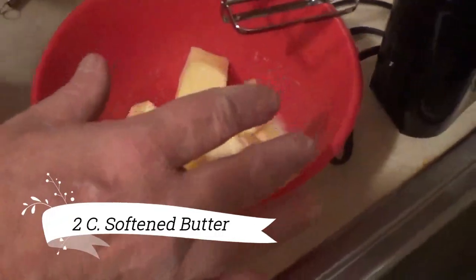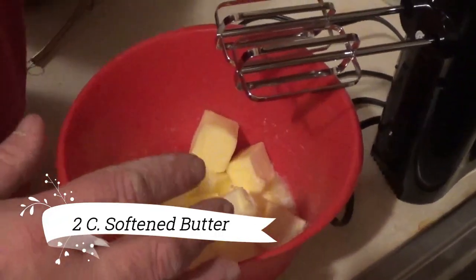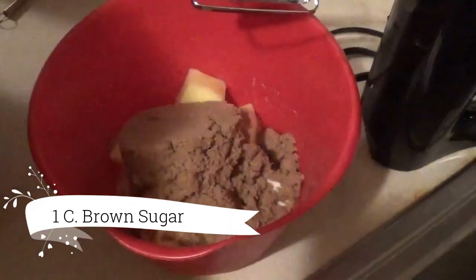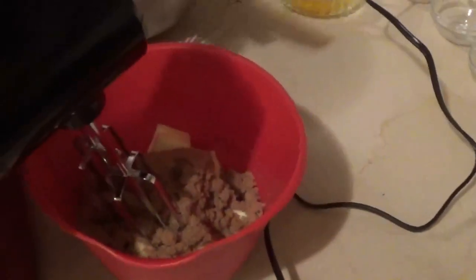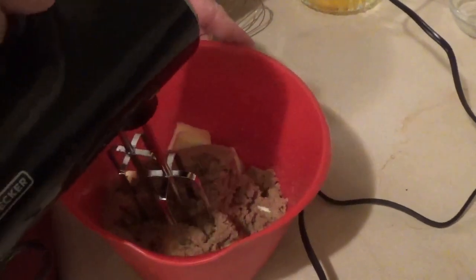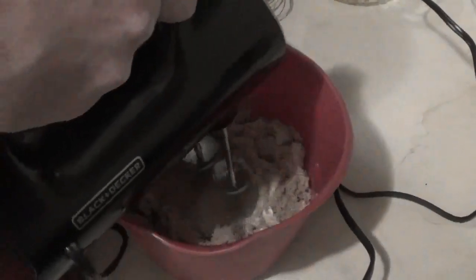So now what we're going to do is we have 2 cups of softened butter, which we're going to add 1 cup of brown sugar. And we're going to mix those together. And just so you know, I'll turn the volume down on the video for this so it doesn't bother your ears too much.